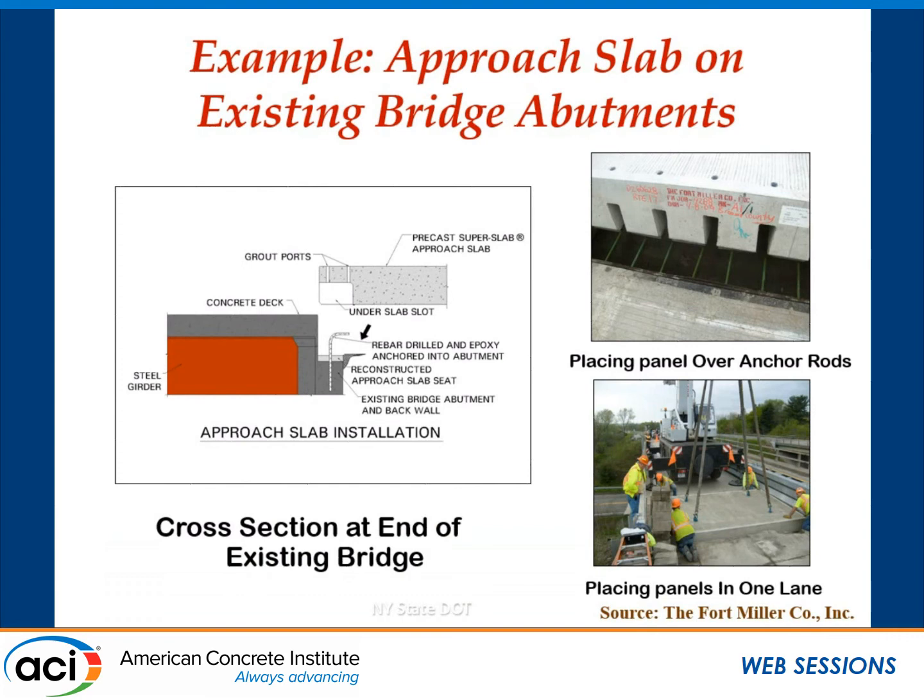This is the Fort Miller system with the slide at the bottom. You can bring in and place the panels with the slide position over the reinforcement that anchors the new approach slab onto the bridge abutment. But again, different variations exist on how to do the anchorage. It doesn't have to be the bottom slide. There are generic systems also available.